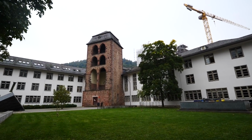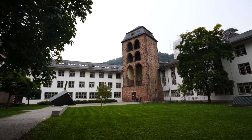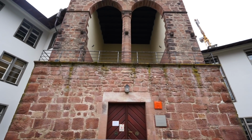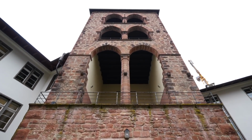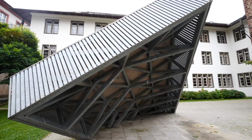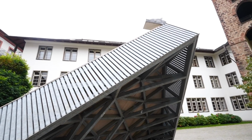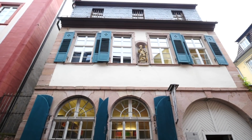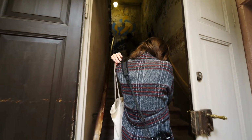Did you know that Heidelberg University is not only Germany's oldest university, but also one of the world's oldest surviving universities? Well, now you do. This university was founded in the year 1386 during the time of the Holy Roman Empire, and that alone is reason to visit. But now, for a rather unusual attraction, let's talk about Heidelberg University's student prison.